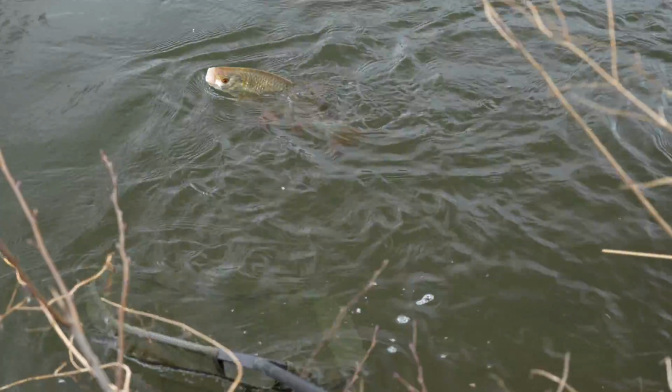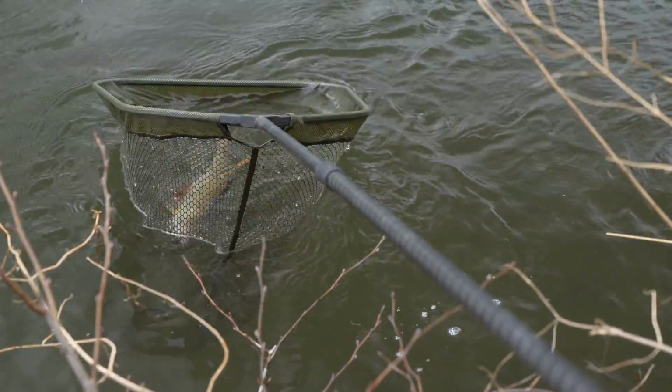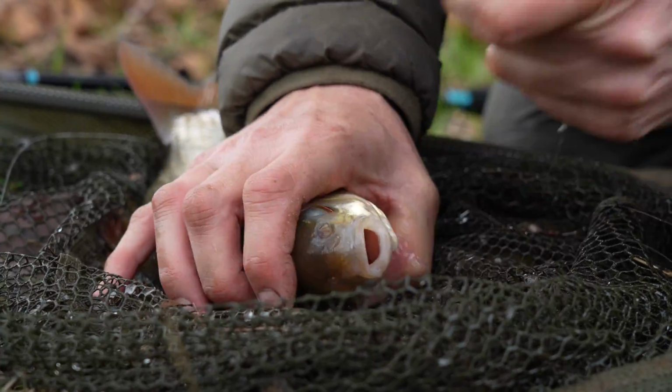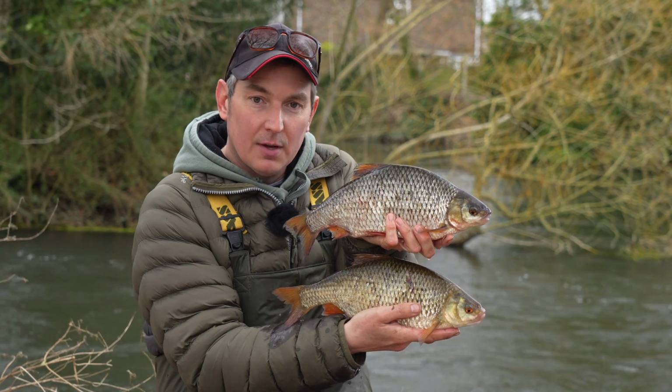And to make it even more special, I hadn't long had that fish, and I had a very similar roach a few trots later. This one was slightly under 2 pounds, but it wasn't far behind, and I had a nice big chunky roach in each hand, ready for the cameras.